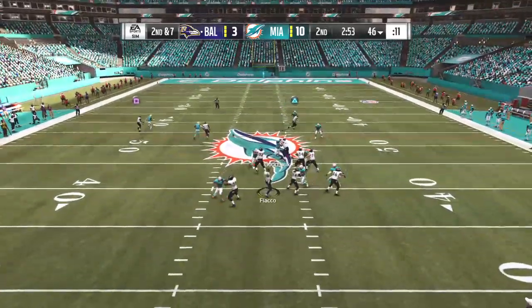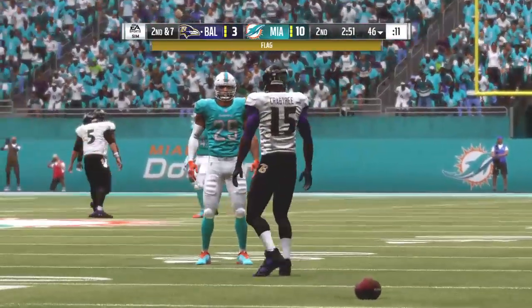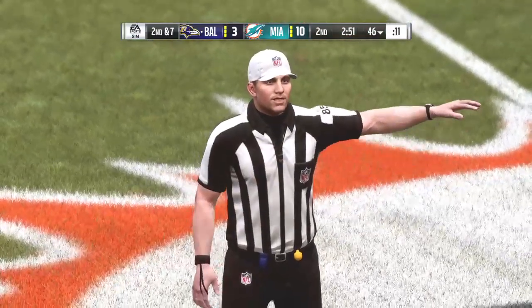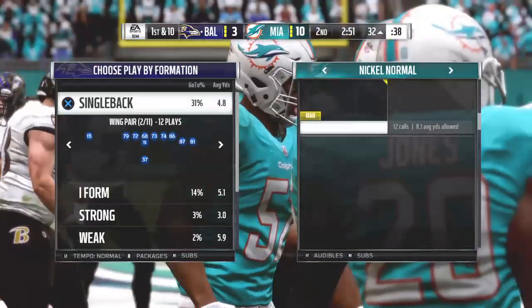On second down, Flacco to throw. And that'll be incomplete. We do have a penalty flag down, however. Let's see what that's about. Pass interference. Defense. So flag for the contact, pass interference.